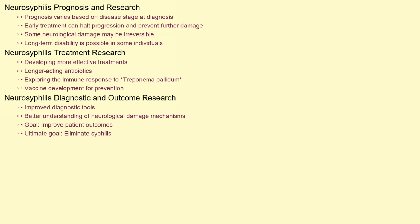Recent research is focusing on developing more effective and convenient treatments for syphilis, including longer-acting antibiotics. Additionally, researchers are exploring the immune response to Treponema pallidum to develop vaccines that could prevent syphilis infection altogether. Improved diagnostic tools and a better understanding of the mechanisms of neurological damage in neurosyphilis are also areas of ongoing investigation. The goal is to improve patient outcomes and ultimately eliminate syphilis and its devastating complications.